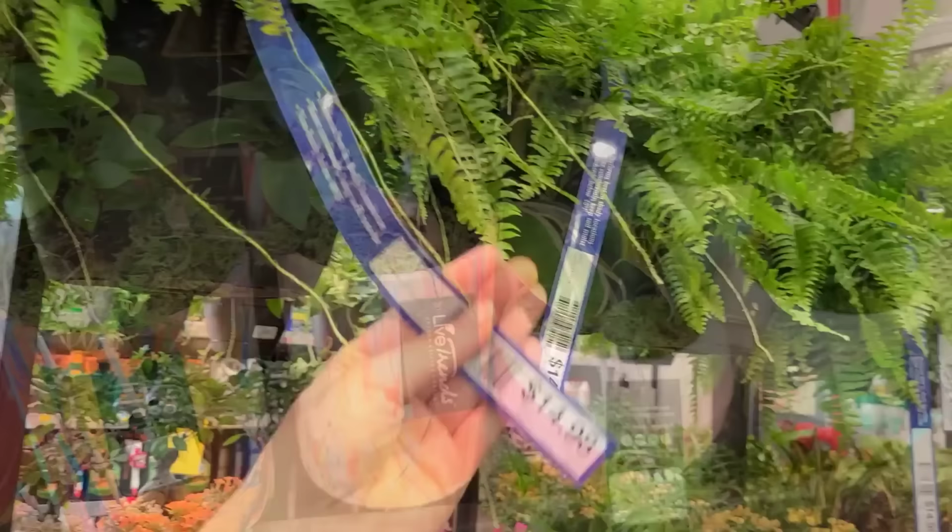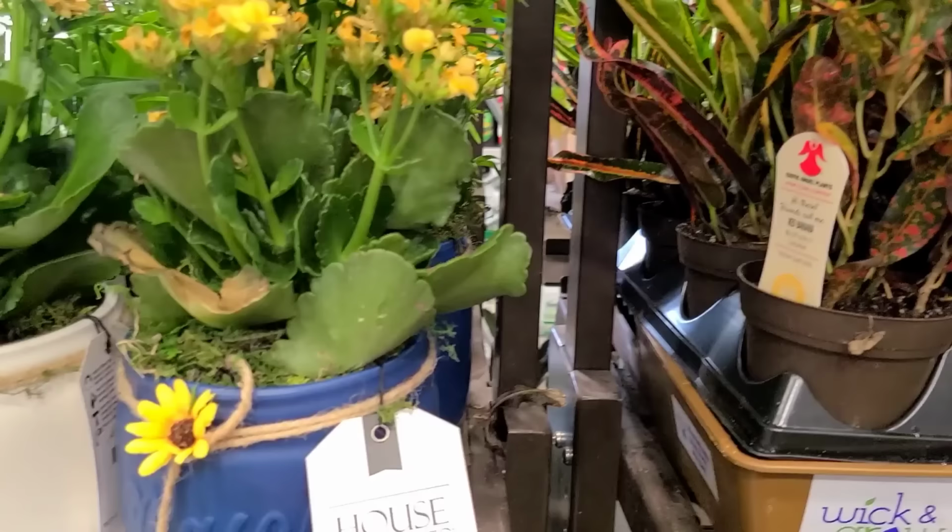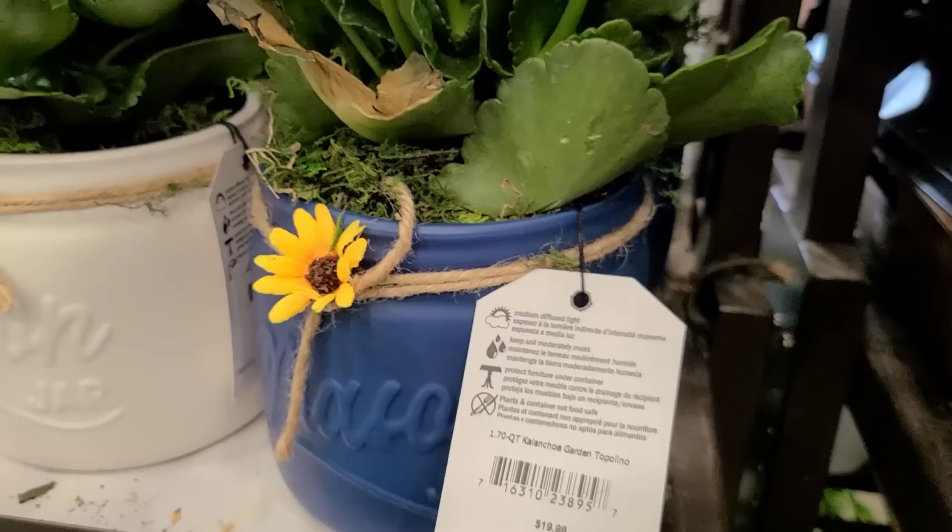$14.98 for these ferns. I really like ferns. They just don't like me back, so we don't buy them. It's really what it comes down to. And these cute little, what are they, Kalanchoe?